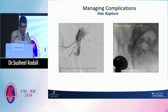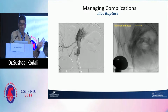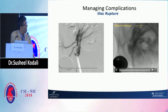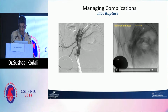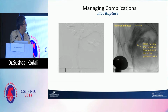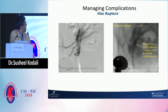What we did here, the key thing in any of these cases, is to get control of hemostasis. First thing, don't worry about fixing it. Get control so the patient doesn't bleed out. On the other side, we advanced the balloon, inflated it in the common iliac, and got control, so there's no bleeding. Then you take your time and think. From the same ipsilateral side, we put a 10 by 80 covered stent from the same sheath we had taken out. Then we tied our pre-closed sutures and let the balloon down.